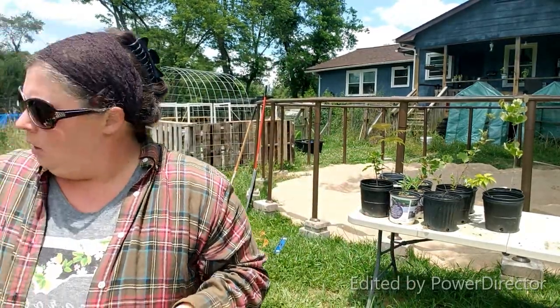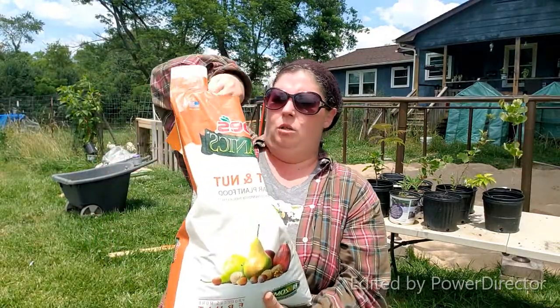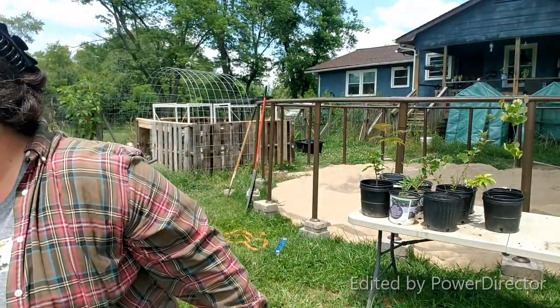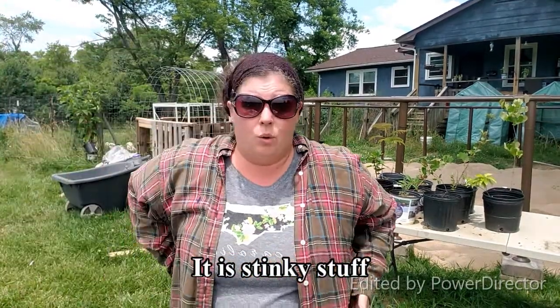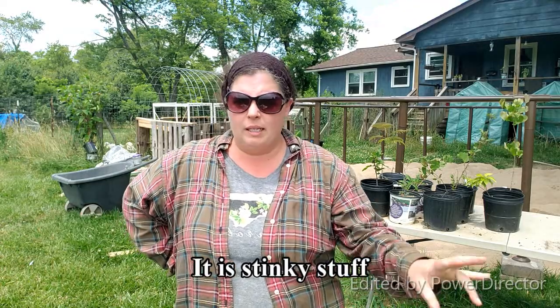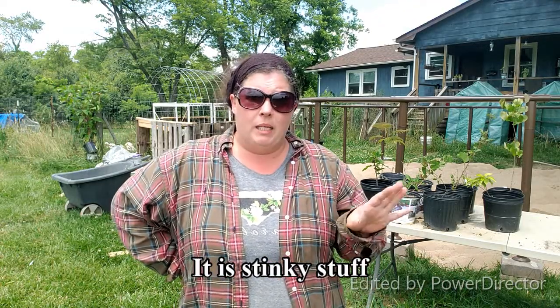Now I have a Jobe's fertilizer here. It's a fruit and nut fertilizer. It's an organic. I'm going to use that because it's based specifically for fruit trees. Ooh, I got stuff on my fingers. But it's for fruit trees and nut trees, and what I have going on here is a lot of fruit and nut trees. So we're going to work on this and get it done and get a lot of this potted up.